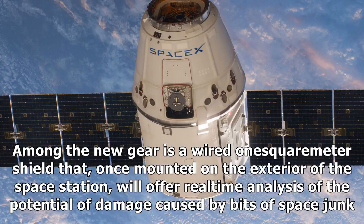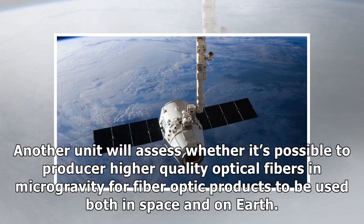Among the new gear is a wired one-square-meter shield that, once mounted on the exterior of the space station, will offer real-time analysis of the potential of damage caused by bits of space junk. Another unit will assess whether it's possible to produce higher-quality optical fibers in microgravity for fiber-optic products to be used both in space and on Earth.